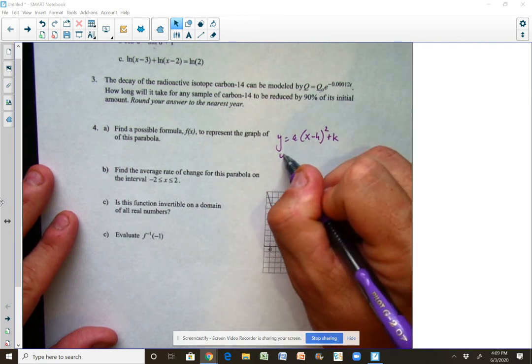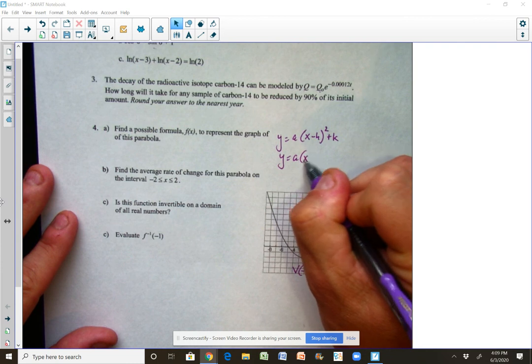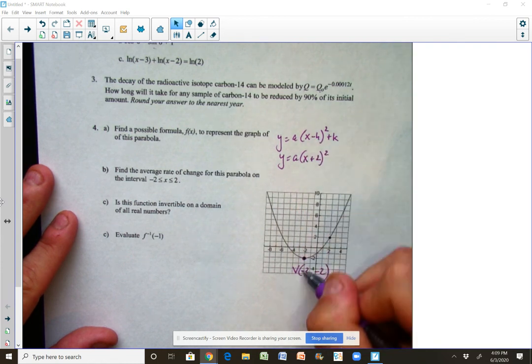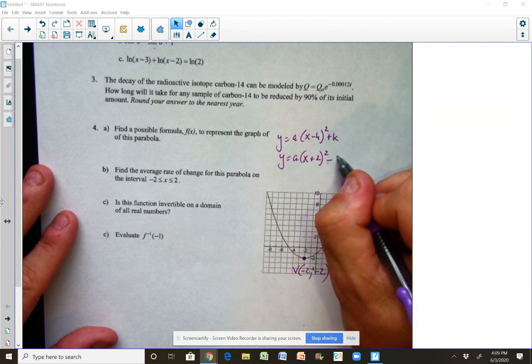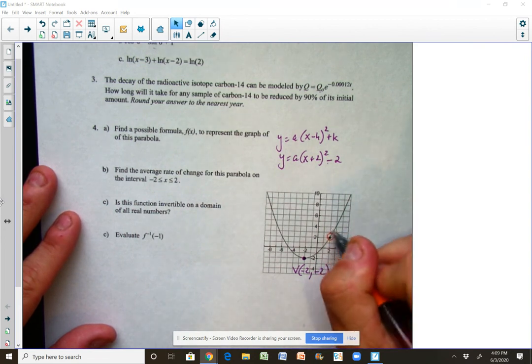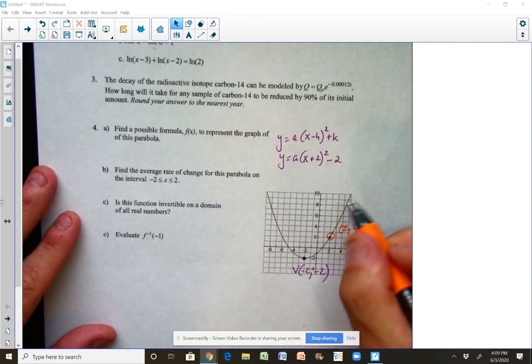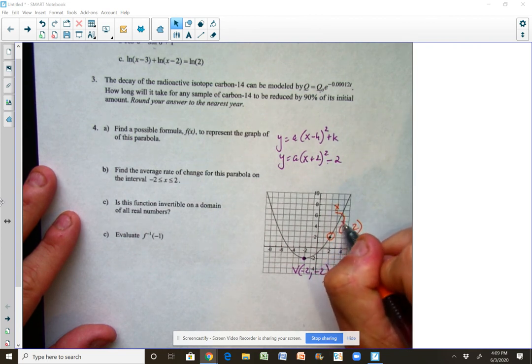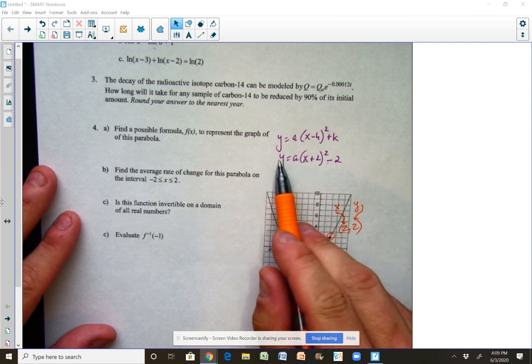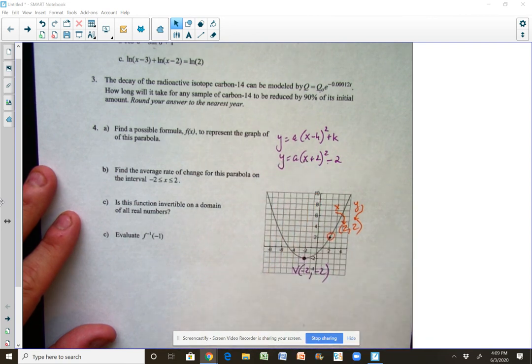So this is going to start out a times x minus negative 2. So that's just x plus 2 squared. Remember, the parentheses always changes the sign, right? And then this is going to be minus 2. So now I want to substitute another coordinate. Here we have a coordinate right here of 2, comma 2. We can plug this in for your x and plug this in for your y. That will replace these values, and then it will allow me to solve for a.